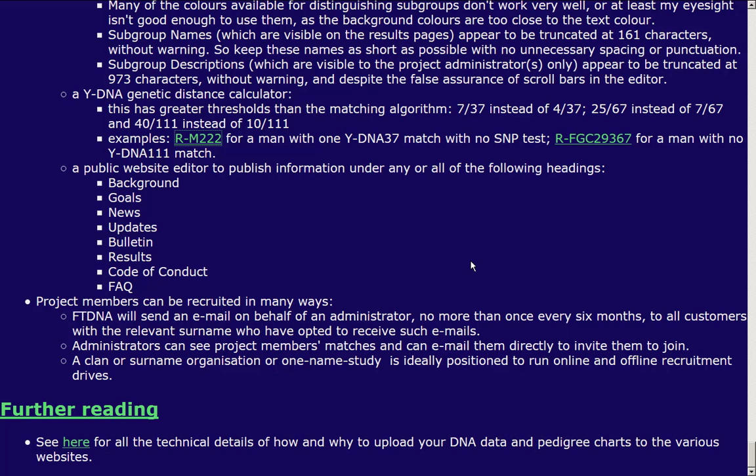I have a couple more Family Tree DNA kits if anyone's interested. As I say, AncestryDNA has the biggest database for autosomal. Family Tree DNA is the best for Y-DNA.